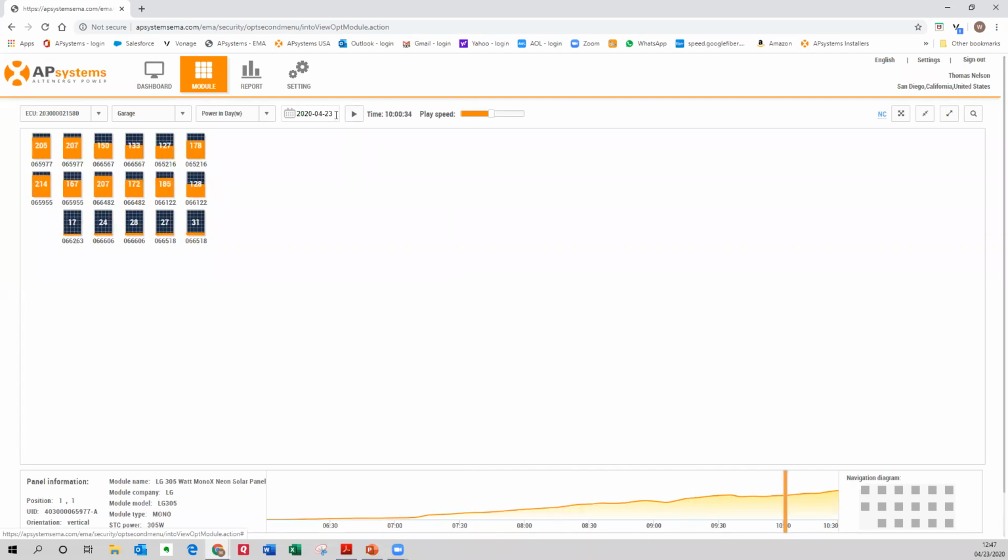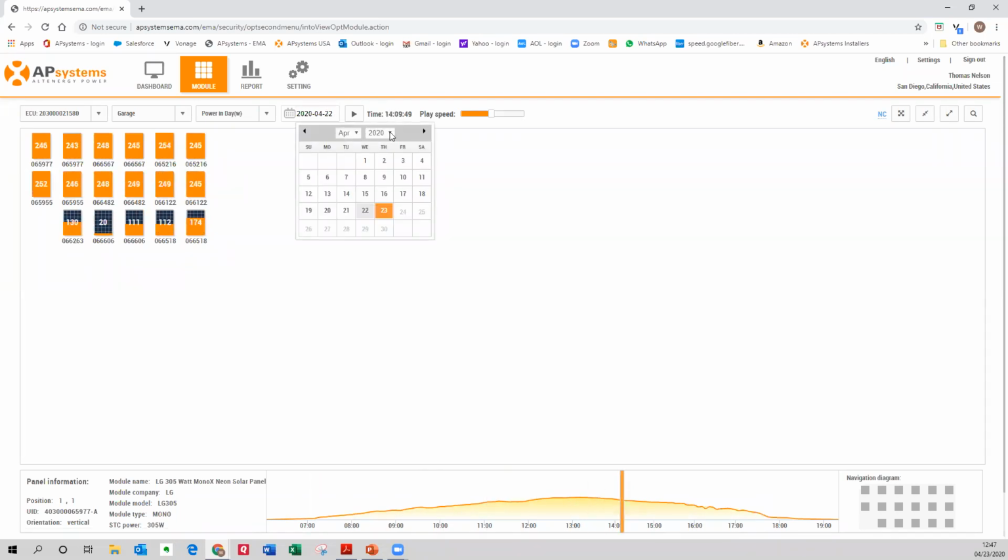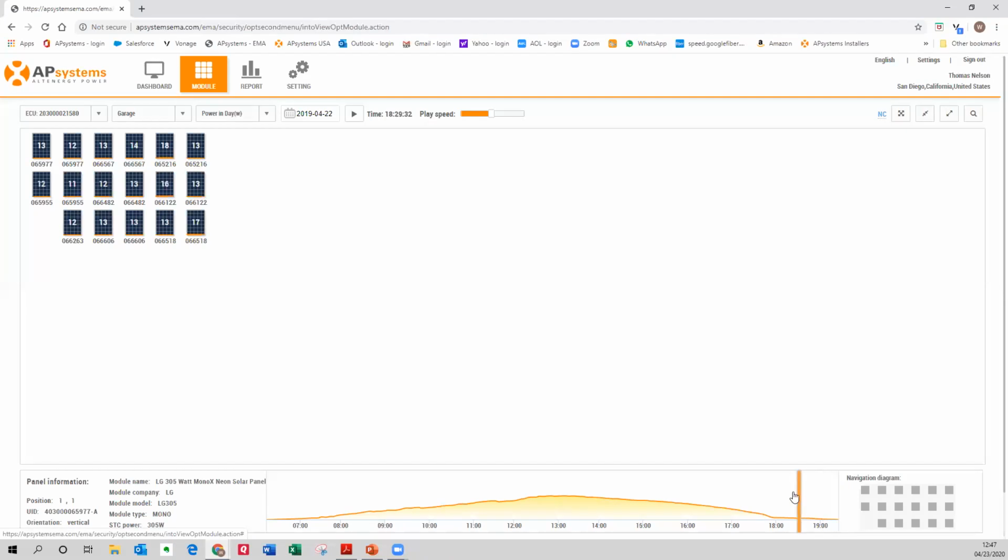Another nice thing is I can go back and look at production from a previous day. Let's say I want to go look at Earth Day 2020. What did it look like? I look at my bell curve. I can look at production throughout the entire day. What's also nice about it, let's say I wanted to go back to Earth Day 2019, so the 22nd. Let's see what the production was back then. And here's the exact same day 1 year ago.